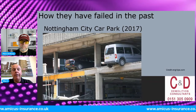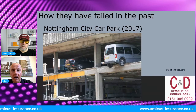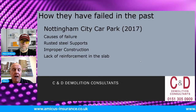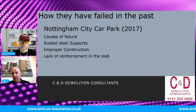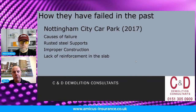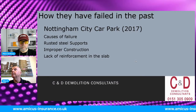Okay, again, moving on from Wolverhampton, one of the ones in 2017 that happened in the UK was the Nottingham car park. Again, all the parapet walls around it, as we talked about before, Mark, failed. And those cars there could have had a real nasty end. Causes of failure: rusted steel supports, improper construction, lack of reinforcing in the slab. Now, you don't need to be a rocket scientist to work out where I'm going with this presentation. There is a theme going through. We're understanding now how they've been poorly built, poorly maintained, and poorly constructed. And the lack of reinforcing is really going to come home to us as we move forward. Okay.